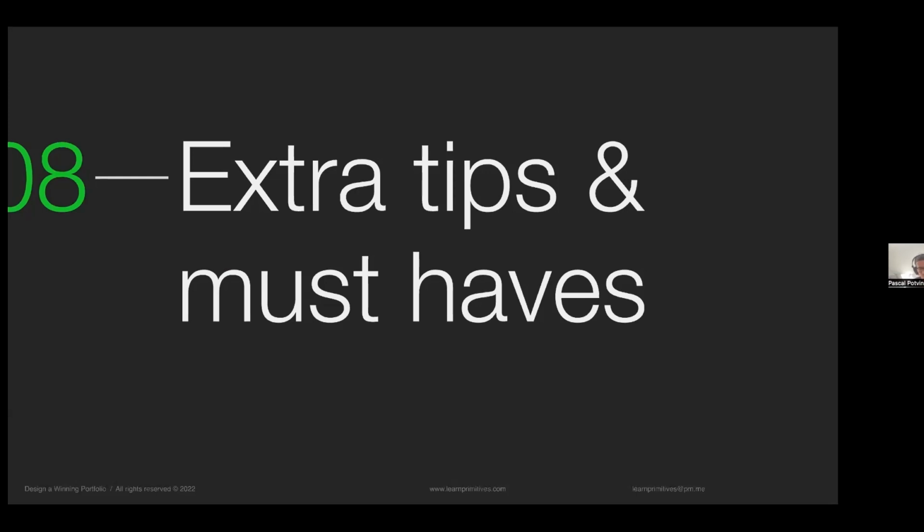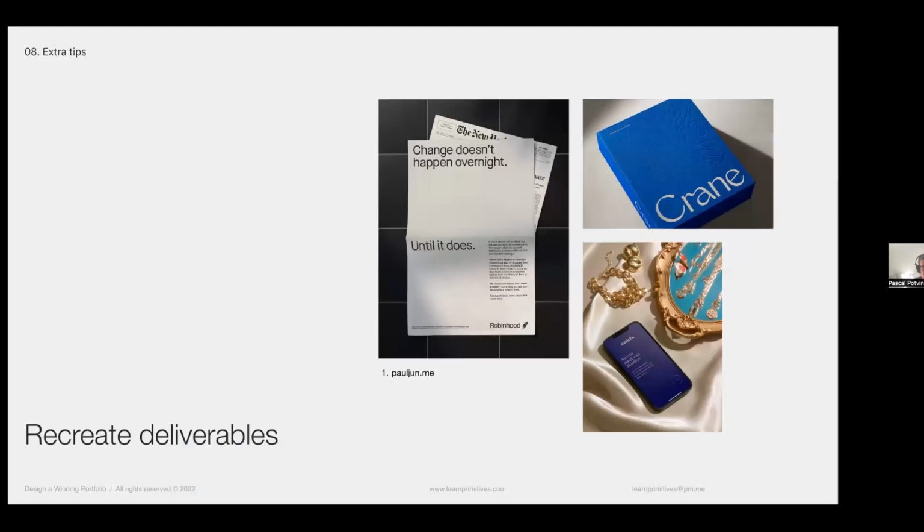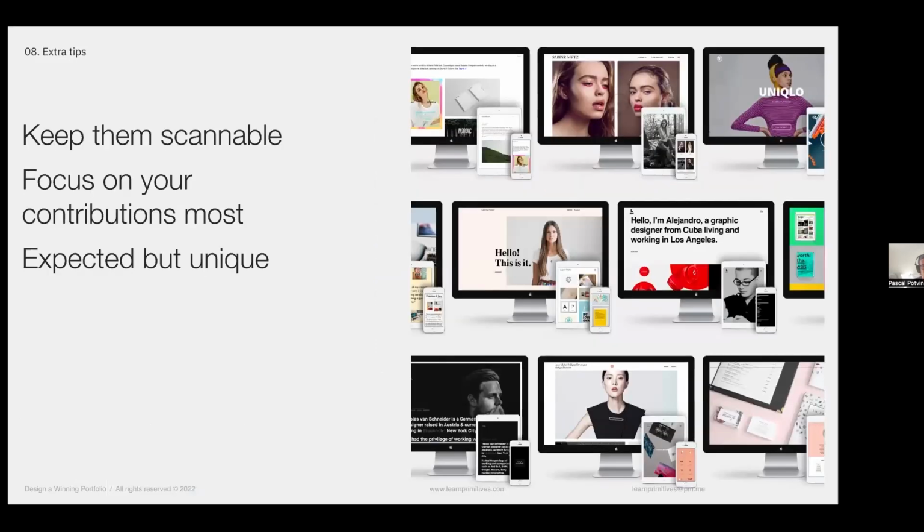So if I wrap up with extra tips and must-haves: recreate your deliverables. Highly, highly, highly important. Even if you don't have the image of it at the end, grab a mock-up and redo it. This is important. It's your storytelling capabilities, and it is what's going to draw people into your portfolio.